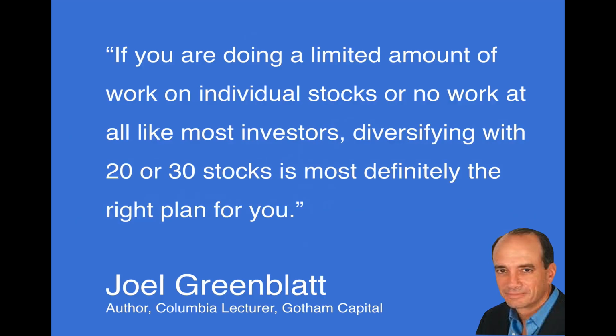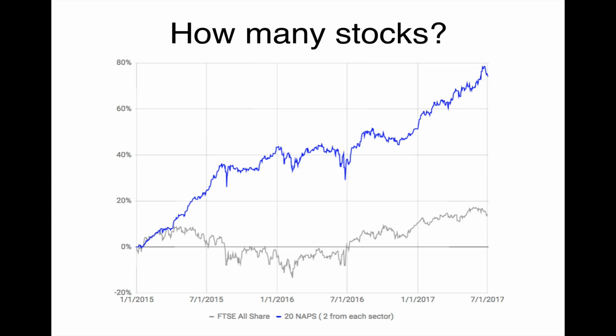I like this from Joel Greenblatt, who wrote a fantastic book called The Little Book That Beats the Market. It's only about 120 pages long, and I do recommend it. And it really pushes a systematic strategy based on quality and value. He says if you're doing a limited amount of work on individual stocks or no work at all, like most investors, diversifying with 20 or 30 magic formula stocks, which is his strategy, is most definitely the right plan for you. And so even people like Joel Greenblatt, who actually made his fortune as a professional investor, investing in about 8 stocks, he now actually has his own fund, which now invests on a much more diversified basis.